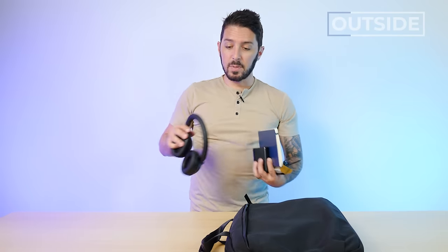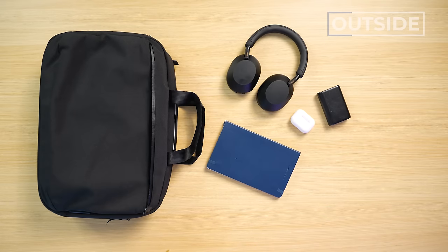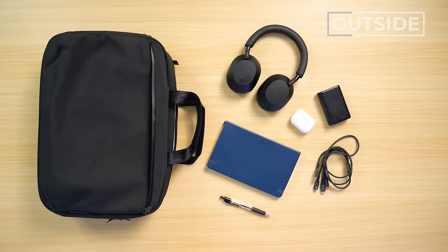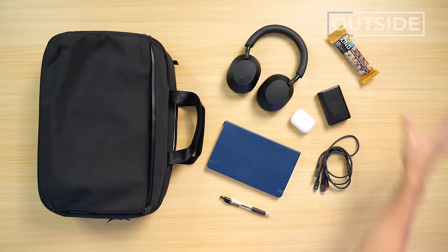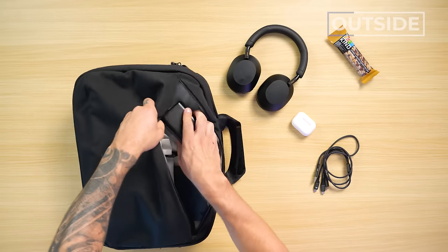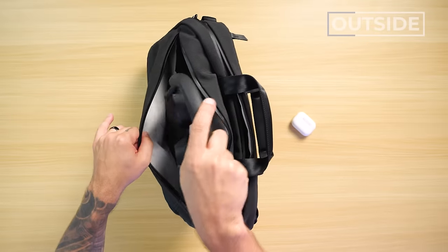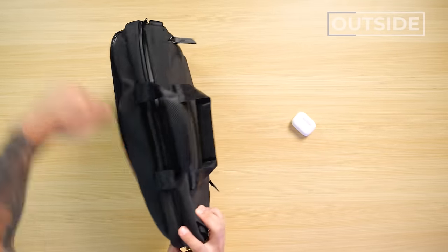All right, so let's load it up with some stuff. Over the head headphones, battery, notebook, back of headphones, wire, pen, and a Kind bar. Moleskine fits nicely, pen in the slot. I'm gonna put the battery and wires in the corner, snack at the bottom, over the head headphones in the larger space, and zip it shut.